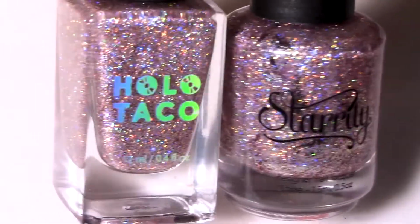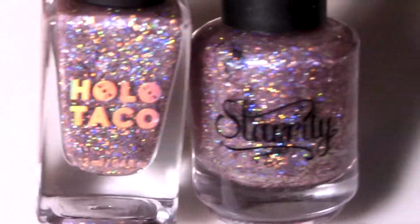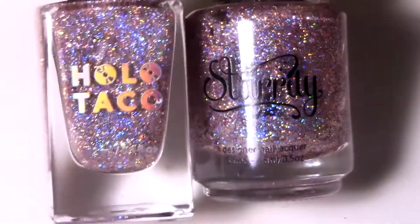Alright, so taking an initial look just at the bottles, you can already see that these two colors are super similar. You can start to see though that Starrily's is a little bit darker while Holotaco has a bit more of a silver tinge to it.